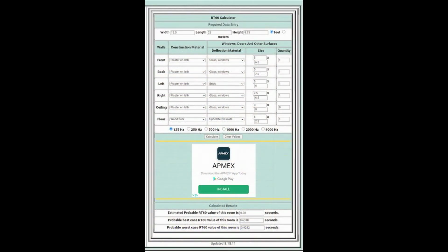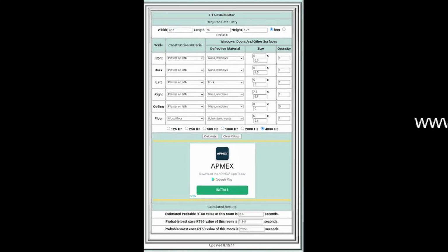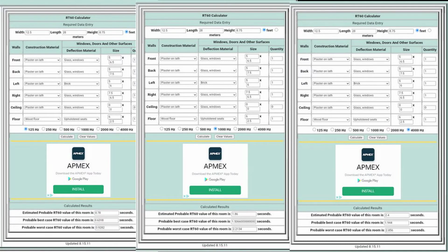Here are the RT60 results for my room at 125 Hz, 1000 Hz, and 4000 Hz before room treatment. I am using the online calculator from www.csgnet.com because it can factor in building materials as well as other surfaces like windows and upholstered furniture. Notice that reverberation times increase with frequency. Higher frequencies are more inclined to reflect off surfaces than be absorbed by them. Reverberation adds richness to the sound, but should not interfere with it.